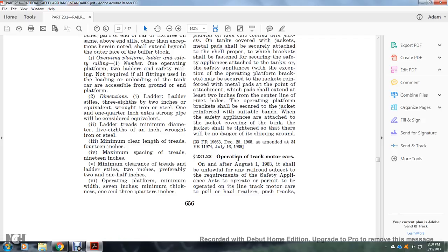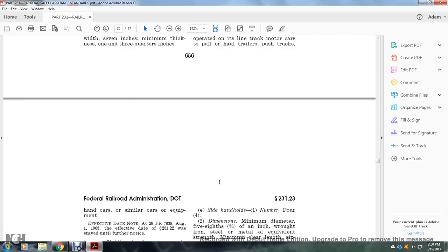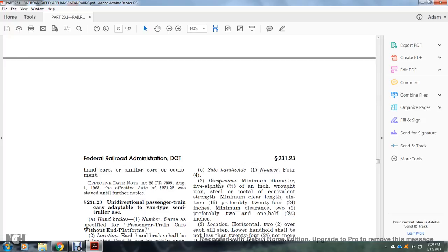231.22 Operation of track motor cars. On and after August 1st, 1963, it shall be unlawful for the railroad subject to requirement of safety appliances to operate without a permit, on line track, motor cars, push and haul trailers, push cars, hand cars, similar cars, and equipment.